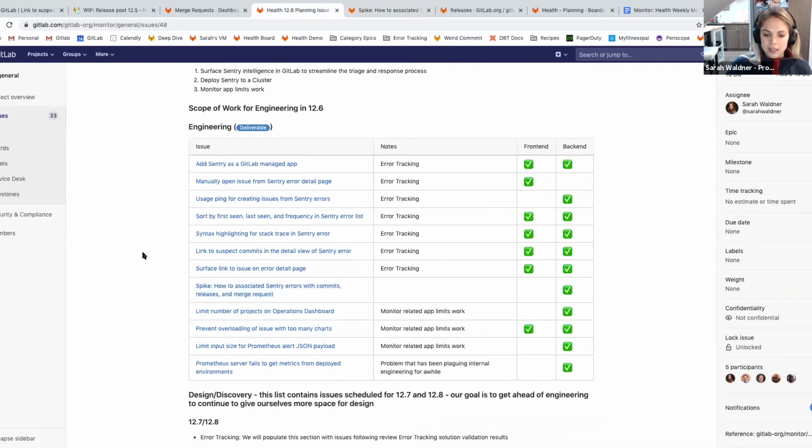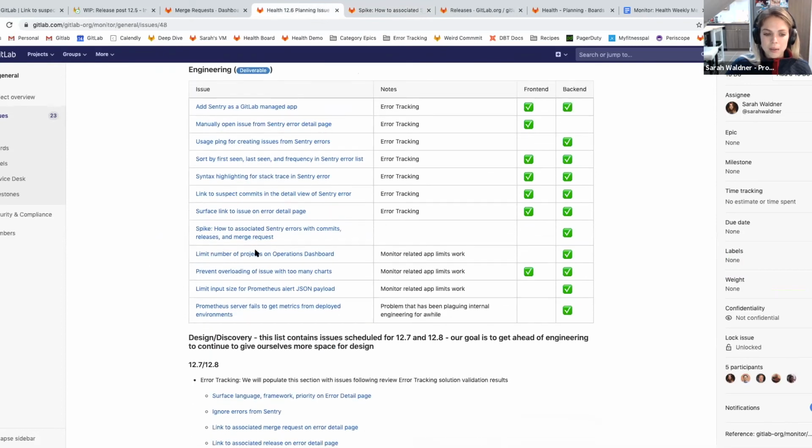Okay, moving right along. The next few of these are confidential issues, so I don't know if I want to show them on this public recording. This is all monitor related app limits work. These were created, and we've got a backlog of them for the monitor stage. We're sharing these with the APM side of the house, and they're essentially to protect ourselves from someone utilizing unbounded features. Anybody want to add anything to those? Feel free to click into these. I just don't want to show them on the recording.